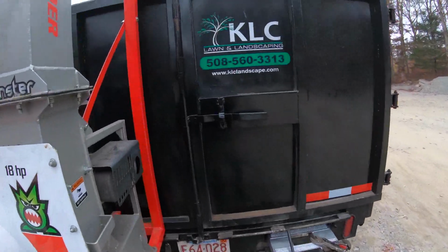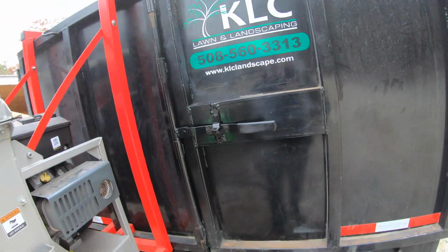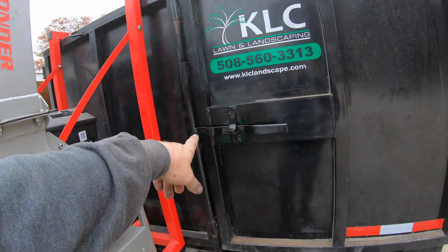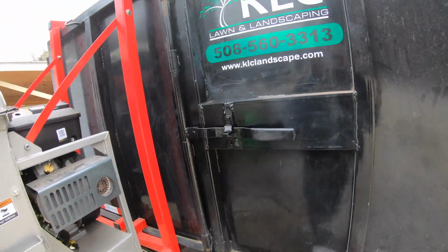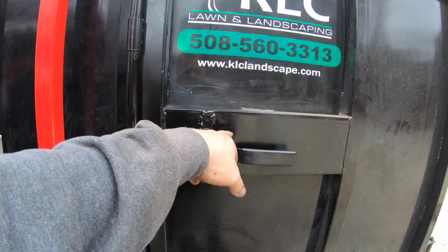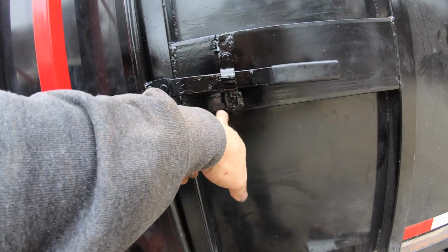All right, finished product. Paint's still wet, so I'm gonna leave it be, but this is just overspray and dust. It needs a good cleaning. Just repainted that area right there. Looks fine, good enough. Some ugly welds, but they'll hold.